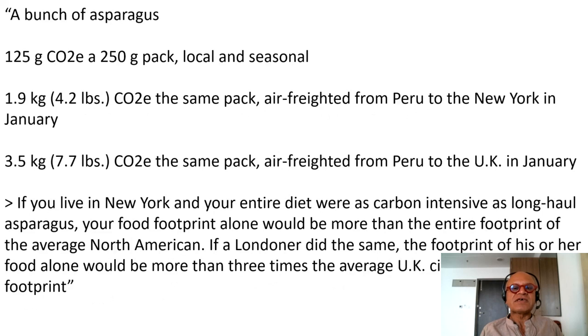Among the foods, the one that often gets called up a lot is asparagus. It can have 125 grams of CO2 equivalent if it's a 250 gram pack that is local and seasonal, and it's very seasonal, just after spring, I think. 1.9 kilograms CO2 equivalent for the same pack if it is air freighted from Peru to New York in January. So you feel like eating asparagus in January in New York. It's not in season, but it is being grown in Peru, so that jumps from 125 grams to 1.9 kilograms.